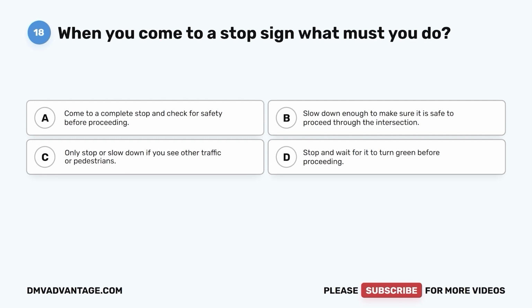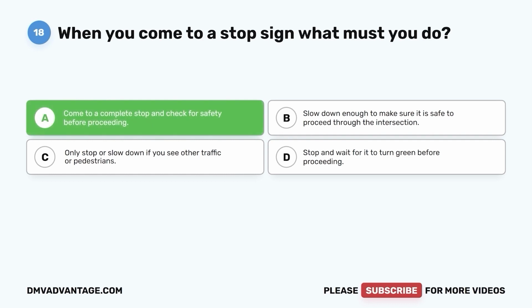A. Come to a complete stop and check for safety before proceeding. B. Slow down enough to make sure it is safe to proceed through the intersection. C. Only stop or slow down if you see other traffic or pedestrians. D. Stop and wait for it to turn green before proceeding. The correct answer is A. Come to a complete stop and check for safety before proceeding.